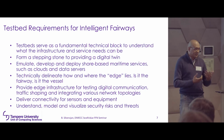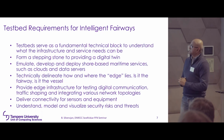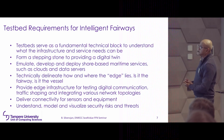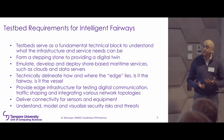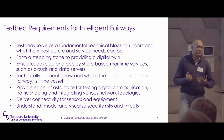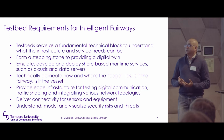And then essentially, one of the nicest things about having a test bed is that it formed a kind of stepping stone to understand what you need in order to provide a digital twin. And at the same time, one of the requirements that we actually had was how to emulate things like traffic shaping, how to develop and deploy shore-based maritime services, such as clouds and data servers. So we need to understand a lot of these things. And when we started doing these, we really began to understand the needs of the networks, what traffic characteristics we need, and what kinds of addressing and reachability needs that we actually had.